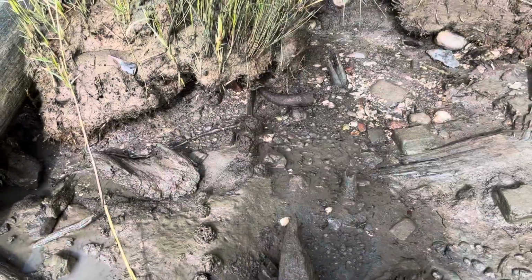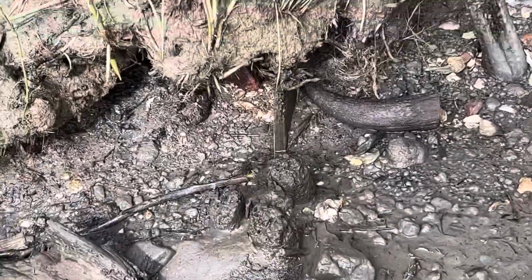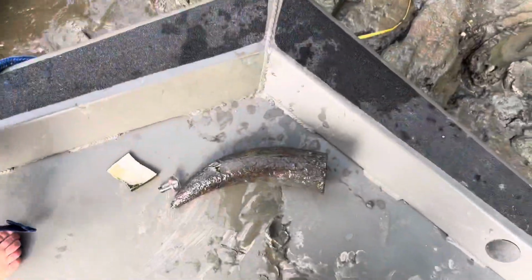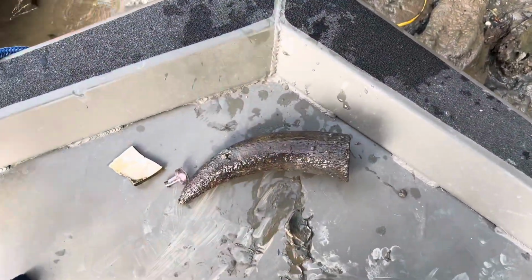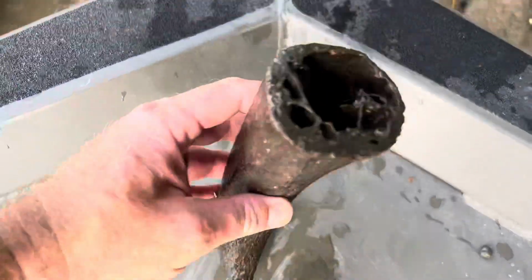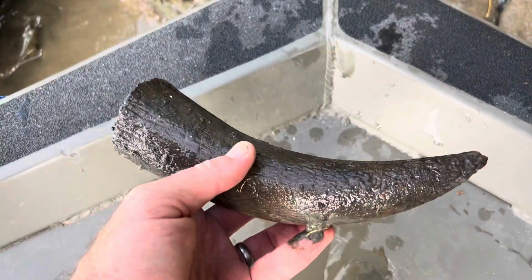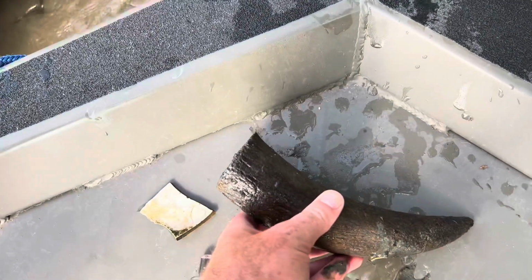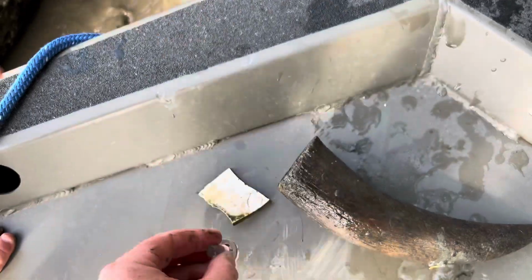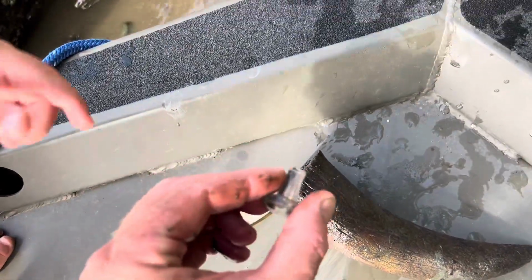We repositioned the boat over here to come check this out. There's also an old bottle over there, but that's what I'm really interested in. If that's what I think it is, that's probably gonna be one of the coolest finds I've ever had. I'm not sure that it's a tusk or a piece of ivory or something like that. And this right here, I don't know what this is. It's a piece of glass though, it's not plastic.